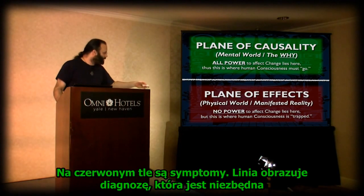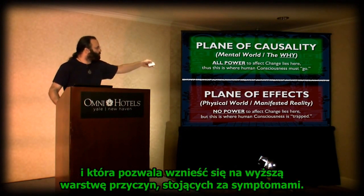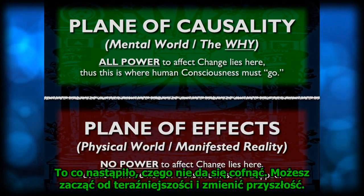So these are the symptoms. This line could be looked at as the diagnosis. You have to make that diagnosis and get to the underlying causal factors that lead to the symptoms. Okay? The plane of effects, on the other hand, meaning the physical world, is the manifested realm. That which has already occurred, that cannot be undone.